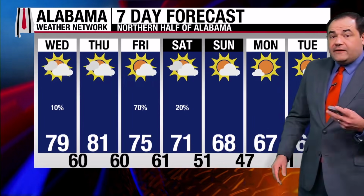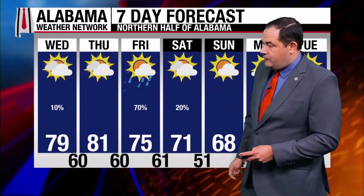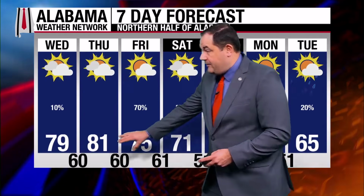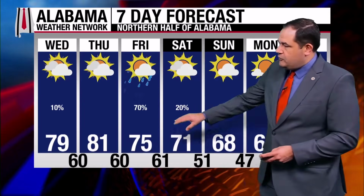Here's your 7-day forecast for the northern half of the state. So again, just a spot shower possible today, maybe also tomorrow. We might see a spot shower too, very far north near the state line. Upper 70s, mid to upper 70s more likely today. And then maybe into the low 80s as we get into tomorrow. And then better rain chances, few rumbles of thunder on Friday.